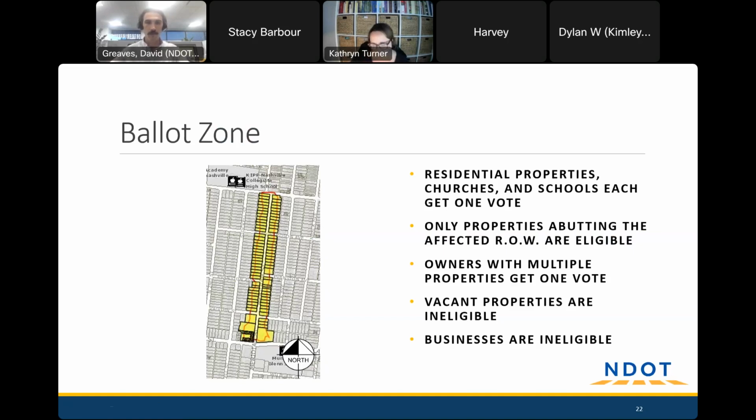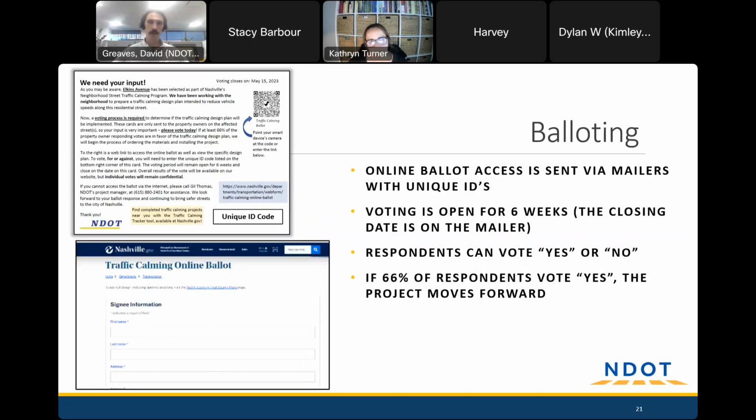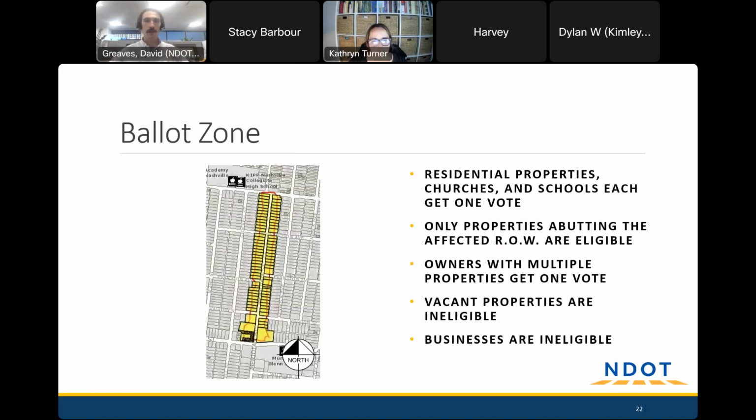Perfect. And then another question, if someone loses their mailer, can they still vote? Yes. Basically, every person on our list that we pull is assigned a unique ballot code. That'll get entered into the form when you vote, and I'll use it to make sure that every vote we're getting is legit and someone's not sending in a bunch of junk responses. So if anyone thinks they should have gotten a ballot card and hasn't, they can reach out to NDOT and myself. We'll look them up on the list to see if they're there and then send them the code if they're missing it.